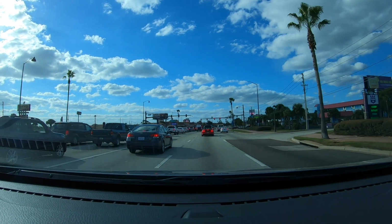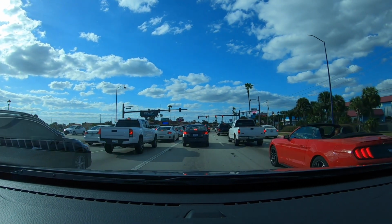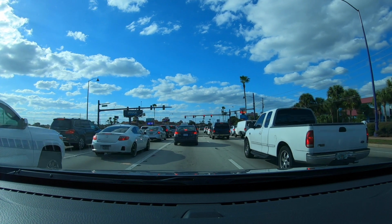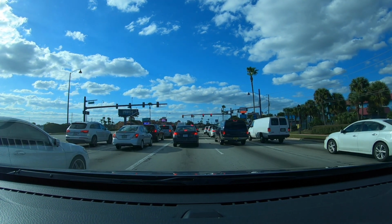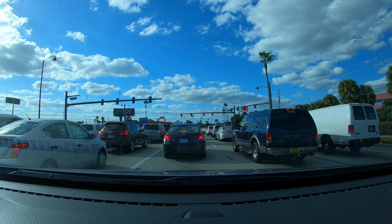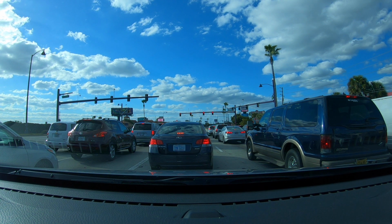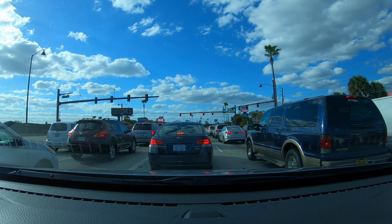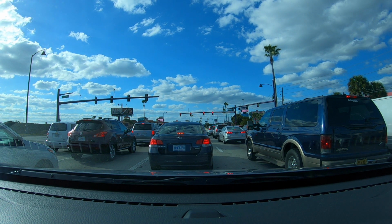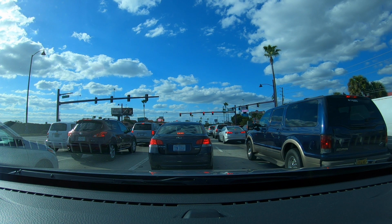This massive line of traffic on the left hand side, these two lanes, this is traffic turning left into the road where Walmart and the Ramada is. Now you can queue in that for quite a long time. So what we're doing is we're staying in the regular lane to continue west along the 192, and we're going to do a U-turn at the first opportunity, which is just past this junction.